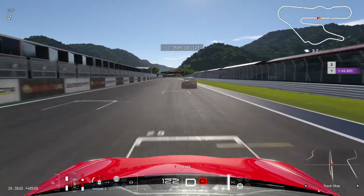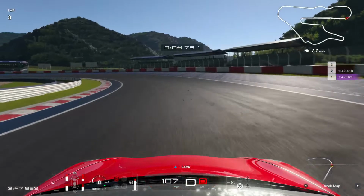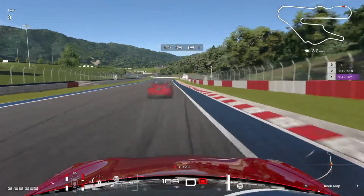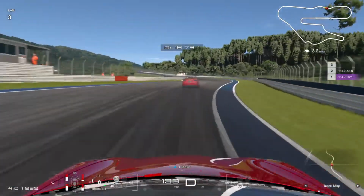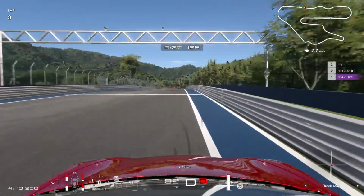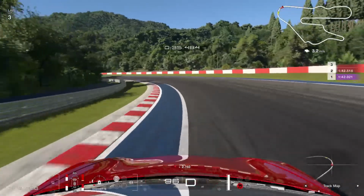Okay, so tyres are gone, and I'm not careful enough with the recharge on the battery, so I don't think it's going to be the final lap, this one. A very unsatisfying test. Don't like it at all. I really don't like this car.